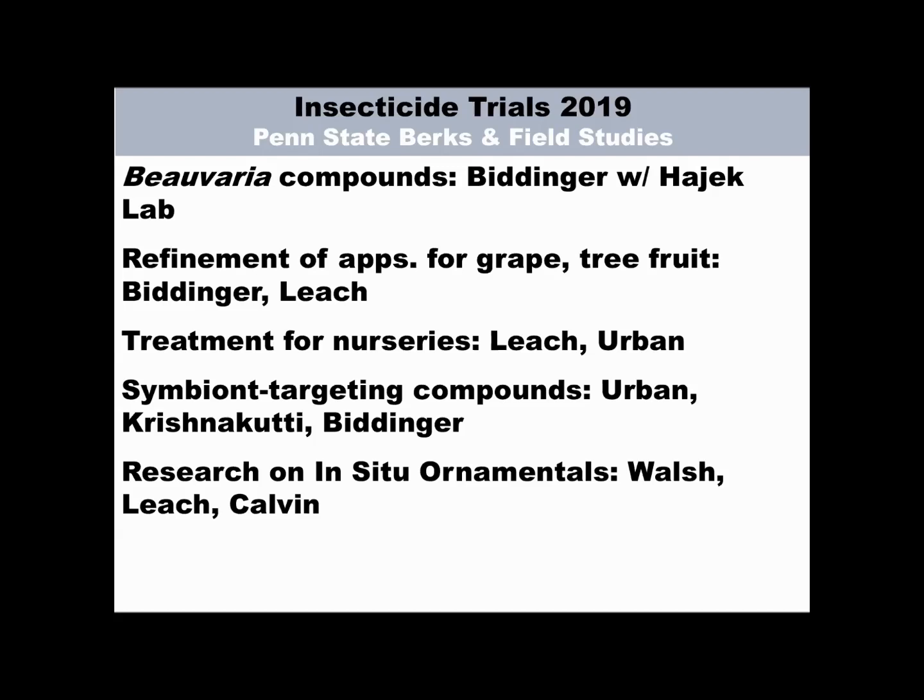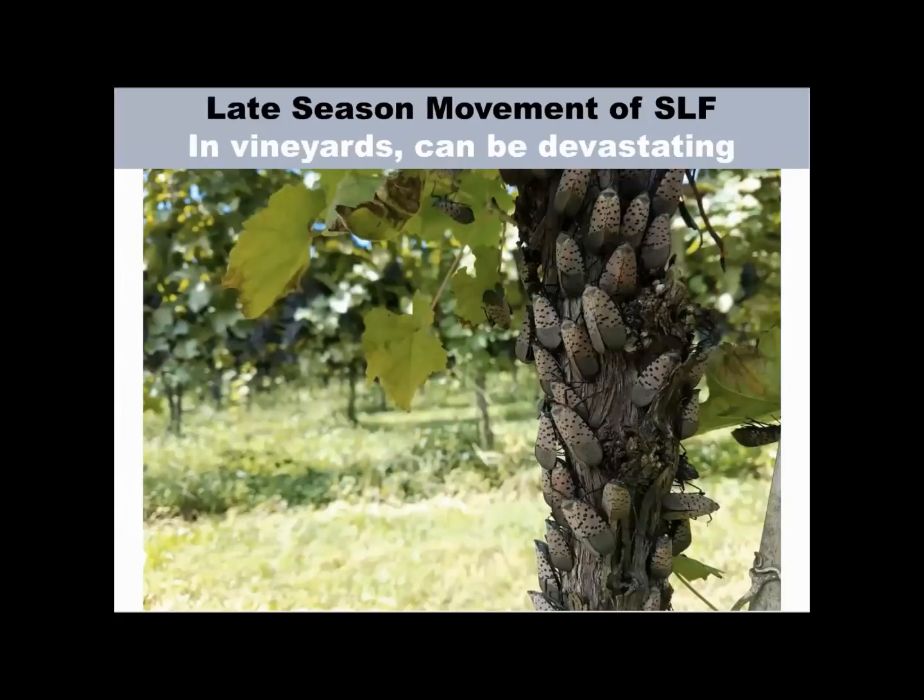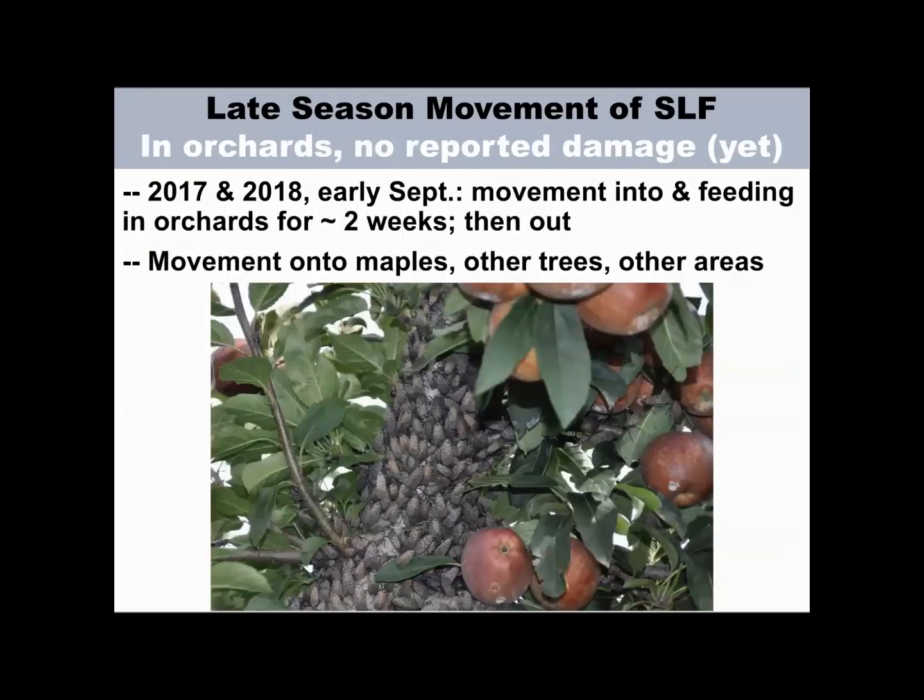to control this thing. And so, summarizing or stepping back here, we know that we see this late season movement of spotted lanternfly into vineyards where they come in at high numbers, and we know that can be devastating. And in 2017, we first saw that moving into apple and other fruit orchards as well. We saw that again in 2018. So you can see here, they're swarming this apple tree. This is what freaked everybody out.